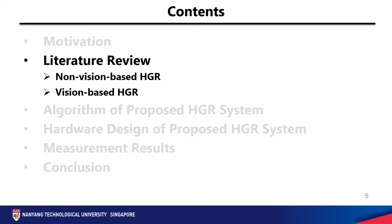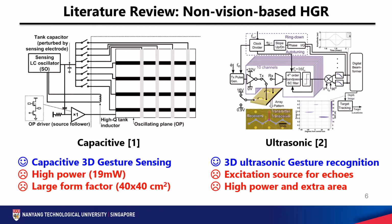Now, let's focus on some literature reviews about the state-of-the-art HJR system. The HJR system can be classified as non-vision-based HJR system and the vision-based HJR system according to the sensor type. First, I will introduce some non-vision-based HJR system. This capacitance-based 3D gesture sensing system on the left can detect hand location within distance from 20 to 30 centimeters. However, this system consumes relatively high power. What's more, it also requires a large sensing panel which restricts its portability.